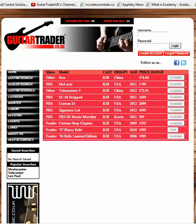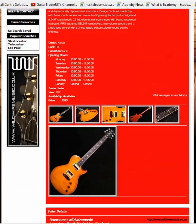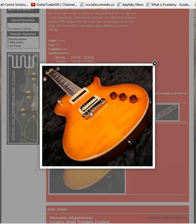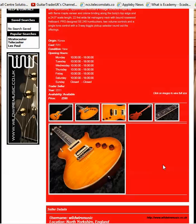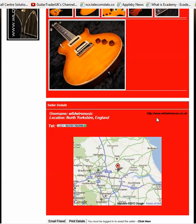So here's one that they've got listed. Some that they've got listed. Which one should we pick on? Let's have a look at the PRS Bernie Marsden. Up it comes with a link to their website that they've put in. We produce a proper one further down. There's a description, so they've got plenty of descriptive content there. Nice pictures. If you click on a picture, it comes up nice and clear. And down the bottom, you've got their contact details, a map, a phone link, and a link to their website.